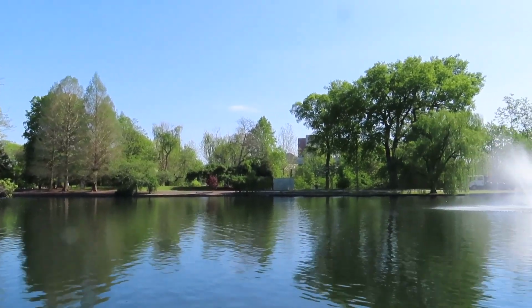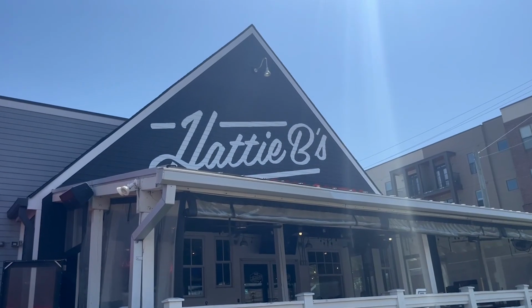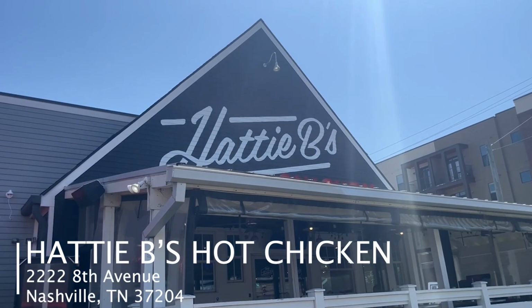Can't ask for more. Nashville Hot Chicken is one of the foods Tennessee is known for. We went to Hattie B's to try this first before everyone's like, you went to Hattie B's? The reason we went to Hattie B's, which is a chain, is because all the local places are closed on Mondays, which is super disappointing. So it was between Prince's and Hattie B's, and honestly, Hattie B's was just easier to fit into our itinerary, so that's what we did.